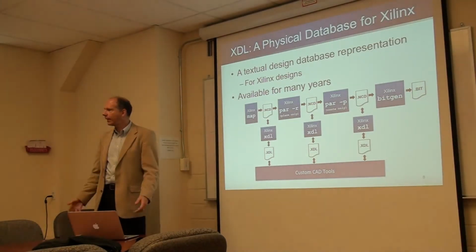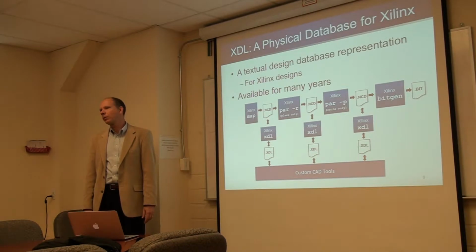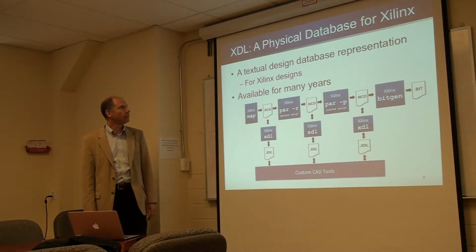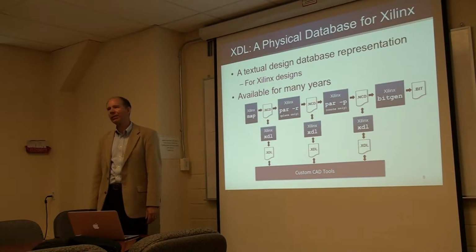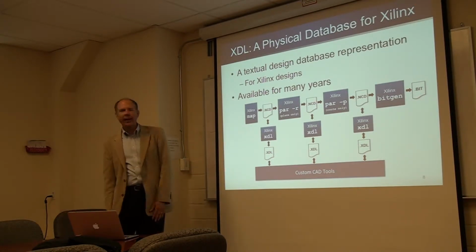XDL is a Xilinx design language. It's been around forever. It's just very poorly documented. It's not really supported, but it's been there as long as I can remember. I've been dabbling with XDL off and on since '97, '98, and I think it was around before then. It's probably one of the few things in this room that's older than me.